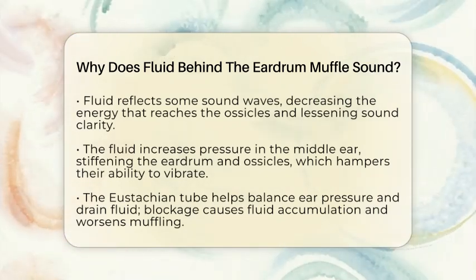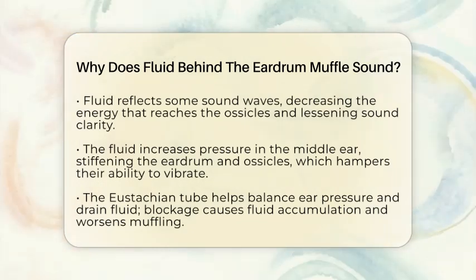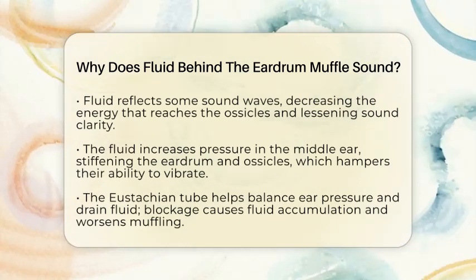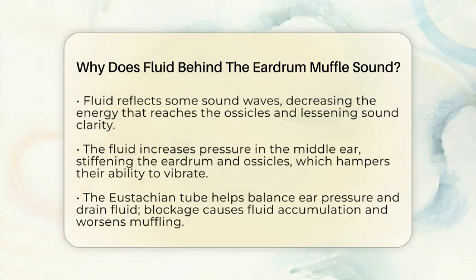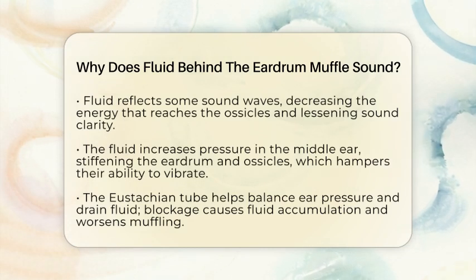Additionally, the presence of fluid increases pressure in the middle ear, which stiffens the eardrum and the tiny bones. When these structures become less flexible, their ability to vibrate in response to sound decreases, further muffling hearing.